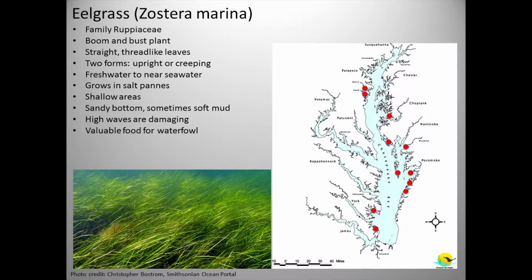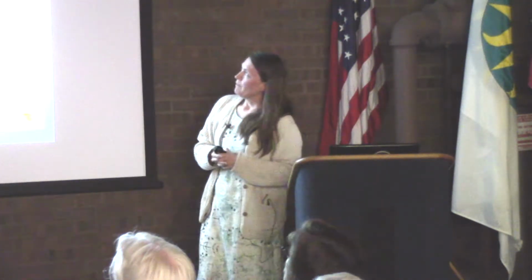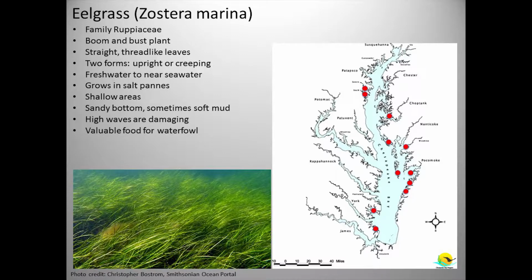And then finally, we have Zostera marina, or eelgrass. If you've paid attention to these pictures, they all sort of look alike. They all have these ribbon-like, kind of narrow leaves, so that they can just go with the flow, with wave action, with the flow of the water. So Zostera marina really likes it salty. In fact, it doesn't really like fresh too much.